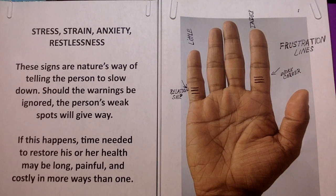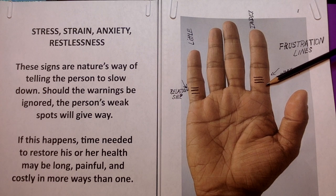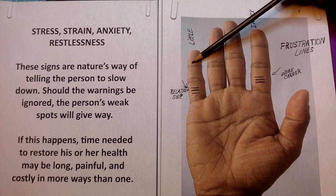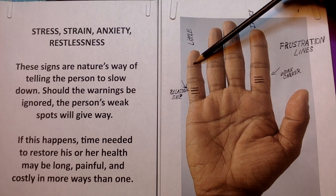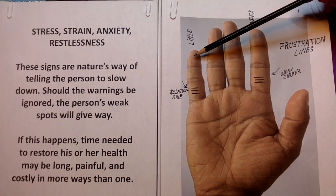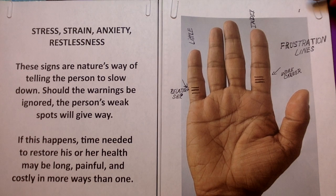These lines show that a person has experienced frustration around life, controlled by whichever finger or fingers the lines appear on. For example, frustration lines on the index finger can relate to your work and your career. While on the little finger, this reveals frustration in relationship or in the ability to communicate. Why? Because the little finger involves communication. That's the main characteristic. These lines often appear in conjunction with stress. And of course, that is a type of stress. Okay, let's leave this and move on.